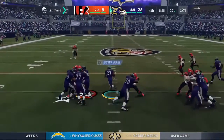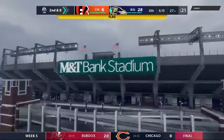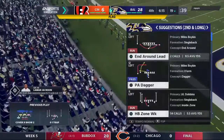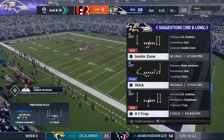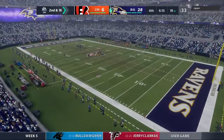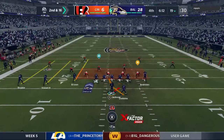They'll go again with Dobbins. And he's going to be taken down here with a penalty flag on the field. So a decent gain, but all for naught on the penalty. It's too bad, isn't it? They were feeling pretty good about it. The only people celebrating, the guys who just gave up that play. Now they face a 2nd and long following the holding penalty.